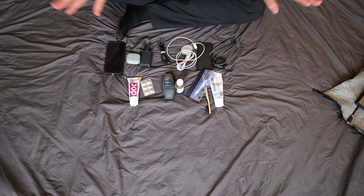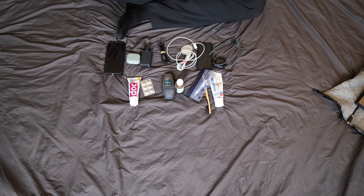So I think that's all you need for tech stuff, actually, unless you're a photographer or a drone operator. And that's actually what takes up the majority of my kit. That's what pushes it from being a very nice, very light kit to becoming quite cumbersome and uncomfortable. So I'll show you that next.